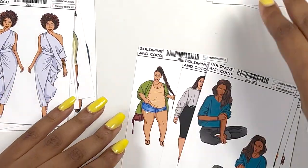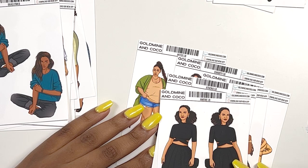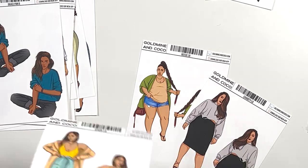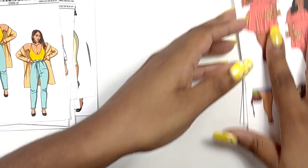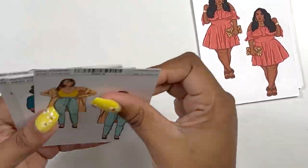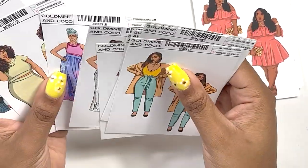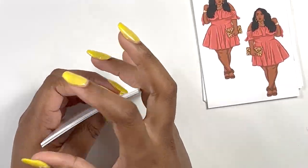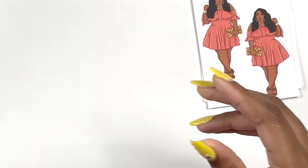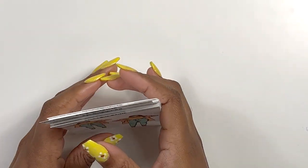But nonetheless, y'all, it was a good deal. Having these repeats, I didn't need the repeats that I got. So that's a little disappointing. But I will let y'all know. I'm giving up. So out of the 25, I got 1, 2, 3, 4, 5, 6, 7, 8, 9, 10, 11. I said half, huh? Half would have been like 12. Yeah. So 12 I didn't have. So that is it from Gold Mine and Cocoa. That is my grab bag.